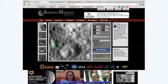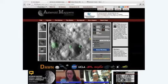Yeah, so the dark streaks, these are a good example of the dark material that we have on Vesta. We have a lot of dark material and also bright material. And in this case, this seems to be material that was thrown out of this crater as it was formed. So it's material that was ejected out of the crater.